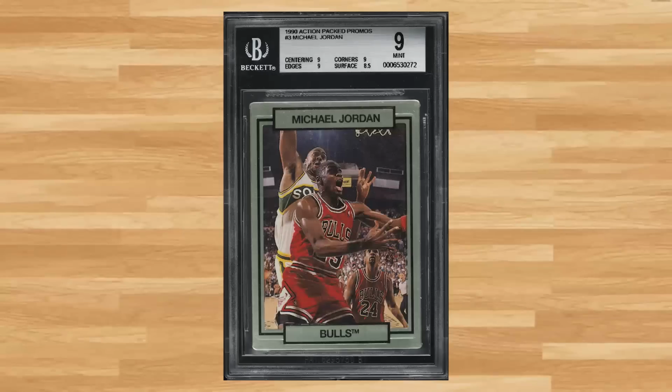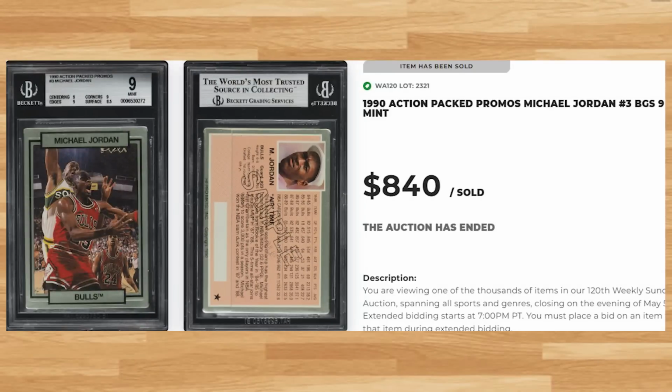Coming in at number 13 is this 1990 Action Pack Promos Michael Jordan, card number 3. This was a BGS 9, and it sold for $840.